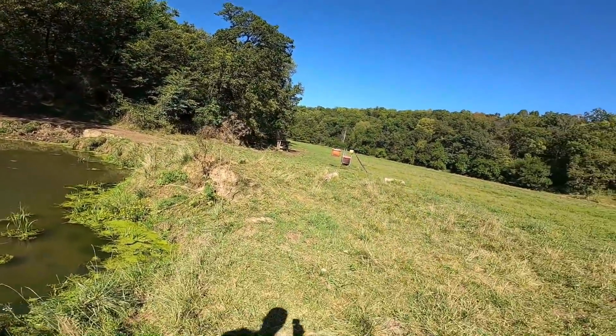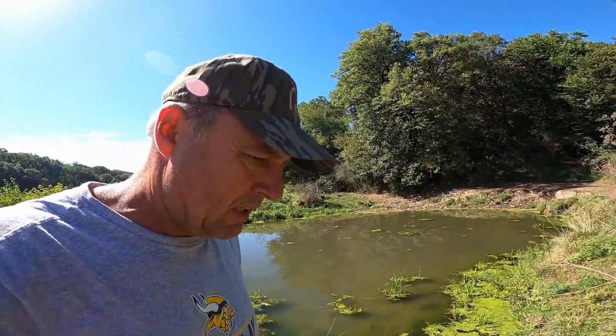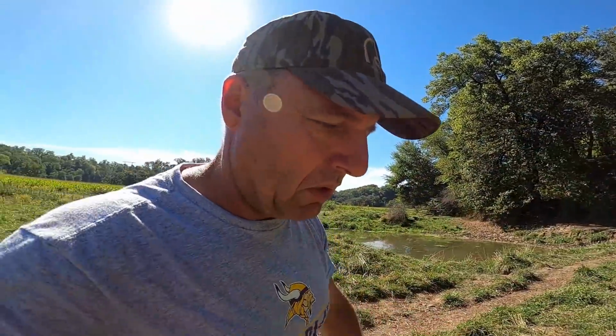I also got to get some tile work done up on top of the hill on what I call the west field. Must have a tile come loose and it's washing away the hill into the timber. So as soon as that corn gets out up there, we will have somebody come in and do that tile work so I can get it seeded down this fall.